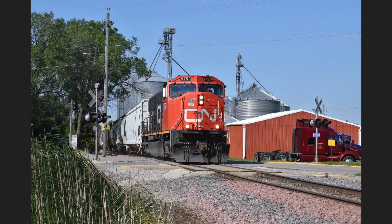Okay, this is pretty much the same location, except a few feet south at the next road crossing, and this would be that same 563 from last year coming through Alburnett, and they were crawling for some reason on this day. They were going like 5 miles an hour through here for whatever reason.